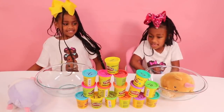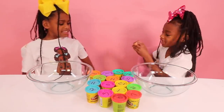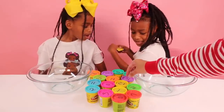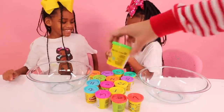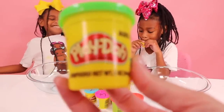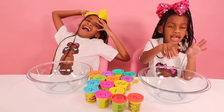Are you ready, Ellie? Yeah. Let's see. What number did she get? 11. Oh, 10. So Ellie got this green can, number 10. Ellie, you excited? Yeah. I actually do like it with this nice green.